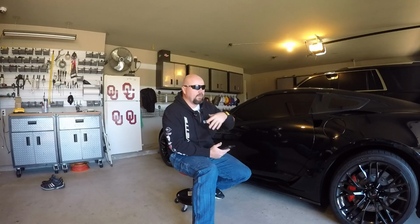Secondly, I also got the Ceramic Pro 9H, which is an exterior coating on the car. That included a full paint correction as well as clay barring, all those types of things. And then I had the 3 application done to the car.